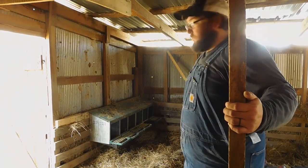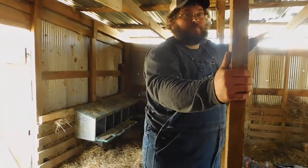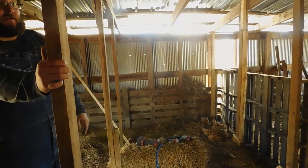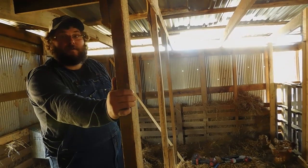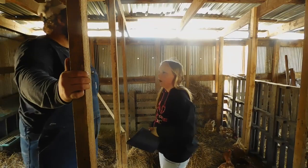Total. We're going to put some roosts right here from the floor up, so all the chickens can roost there, since we're taking a lot of their roost away now. They don't really have any roosts. No, they just find places to roost right now.